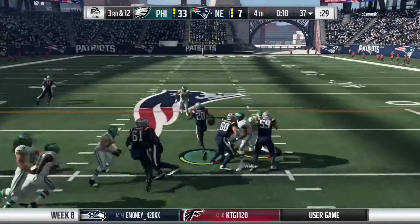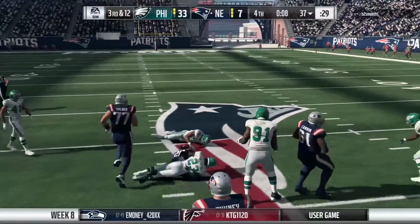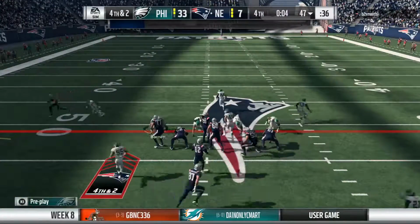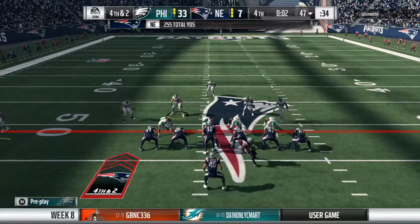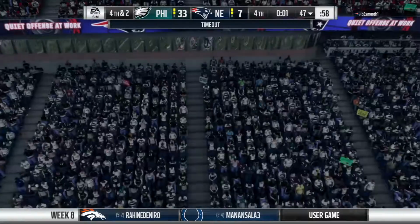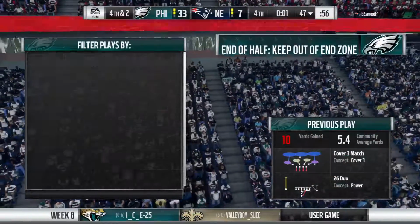On third down, Johnson. And he'll go down right around the 47 this time. Now, they'll get 10 there, but it leaves them just short for fourth down. And now we'll get a timeout here. They're able to stop it with 1 second to go in this game.